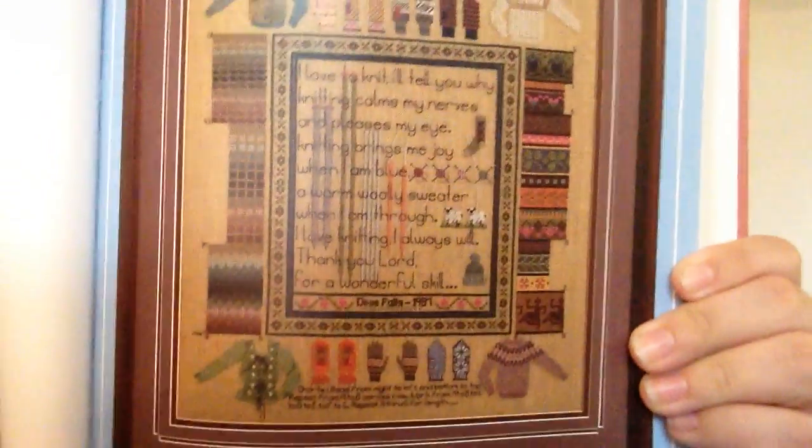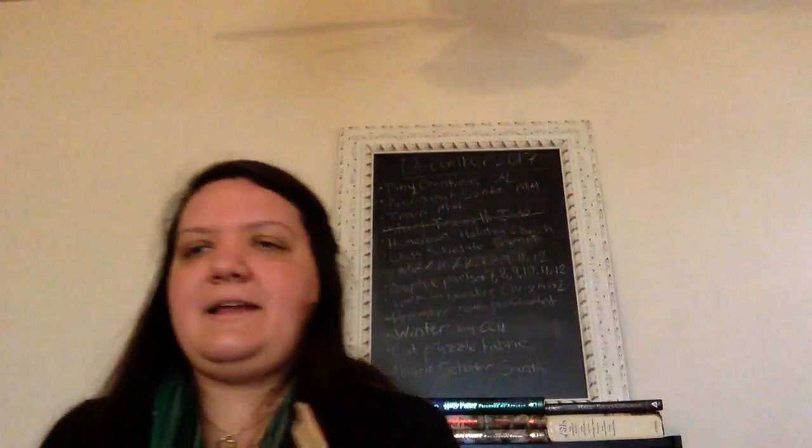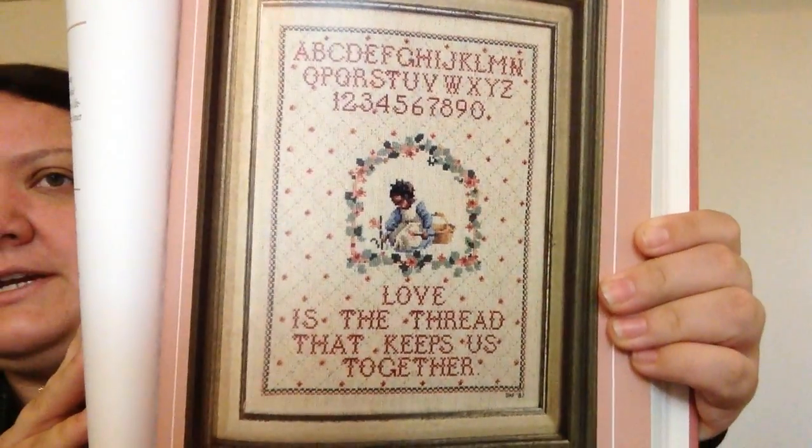A mother's love is forever. Little dinosaur mommy and baby. This is a knitting one, and I like the outside of it, but I'm not a knitter, I'm a crocheter, so. But I like how that looks. This one says, love is the thread that keeps us together. Right here.